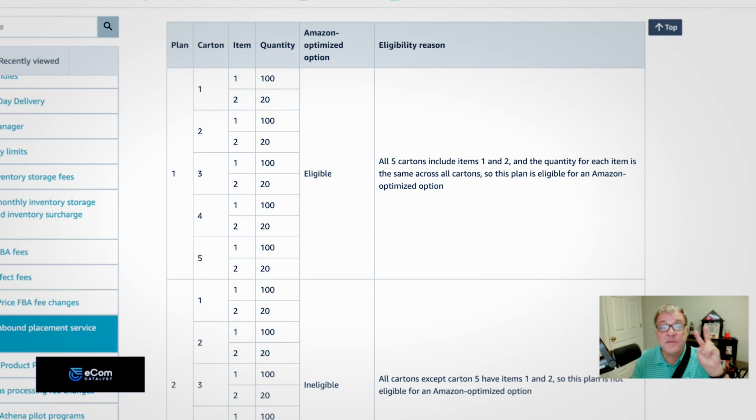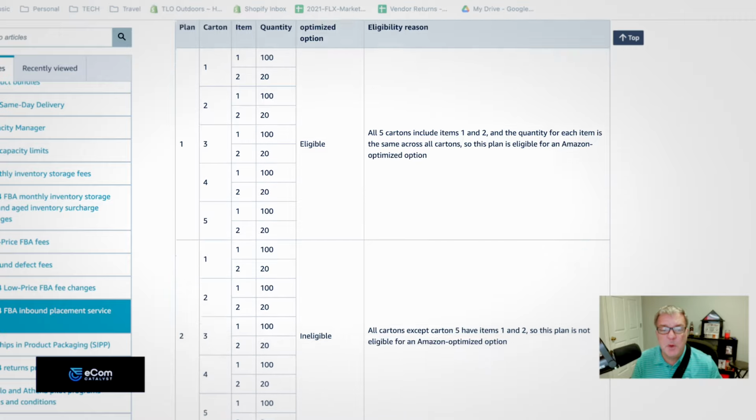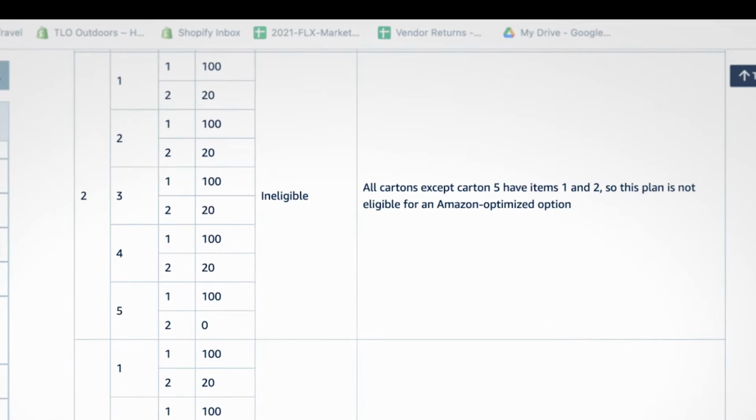Each of these cartons has 2 SKUs in it. It has 100 of SKU 1 and 20 of SKU 2, and it's the same all the way down. That's eligible. But then they come down here to this one, and they don't like it.